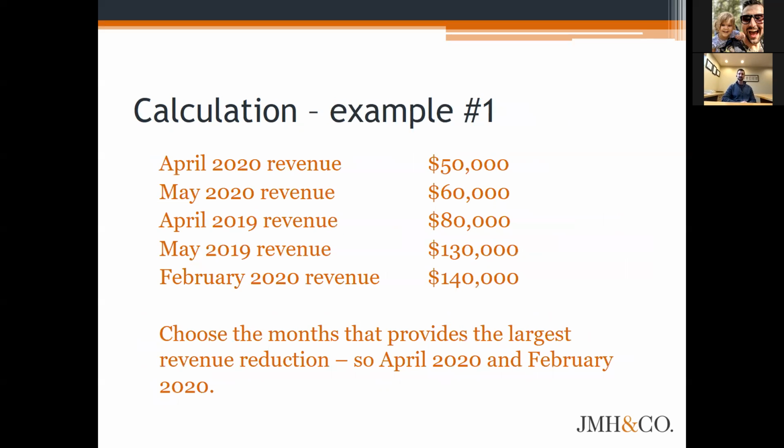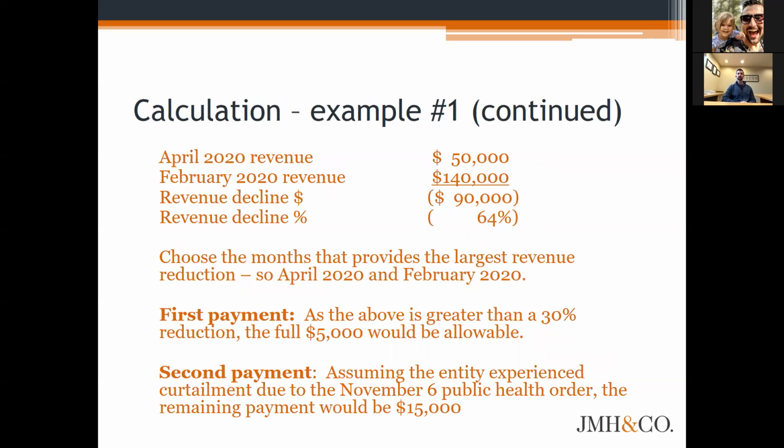So let's go through a quick example. Your April 2020 revenue was $50,000. Your May 2020 revenue was $60,000. April 19 was $80,000, May 19 was $130,000, and your February 2020 was $140,000. So you're going to look at the months that provide the biggest revenue reduction, in the event that maybe you're sitting slightly less than the 30% decline. So in this case, we're going to look at April 2020 and February 2020.